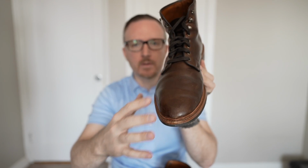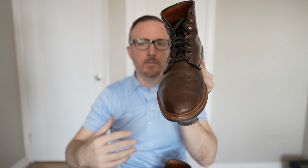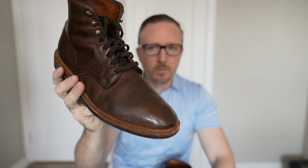It's just super versatile. You can't take it all the way up to a super dressy suit. However, you can take it up to a casual suit. You can wear it with some khaki chinos and a sport coat. But this boot, super versatile, super durable. It has been absolutely great. It's just the highest quality you can get.